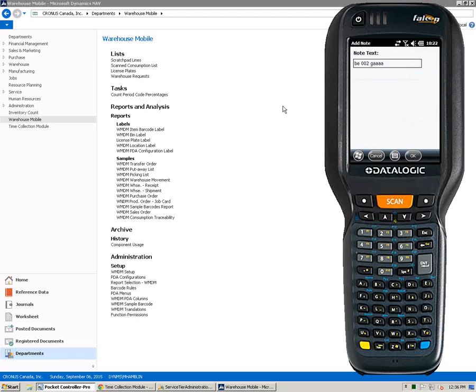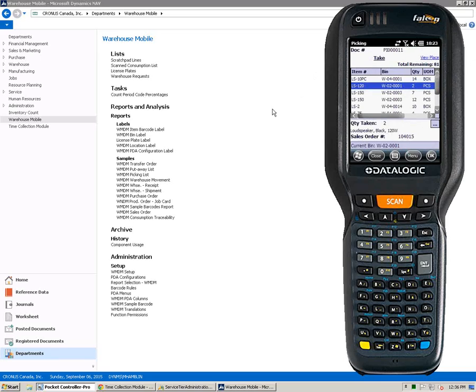Like that, whatever I like, and BE is a standard text code. It's going to expand out to text that says bin empty. So when I do that, all that does is send a notification to my supervisor that something's gone wrong.